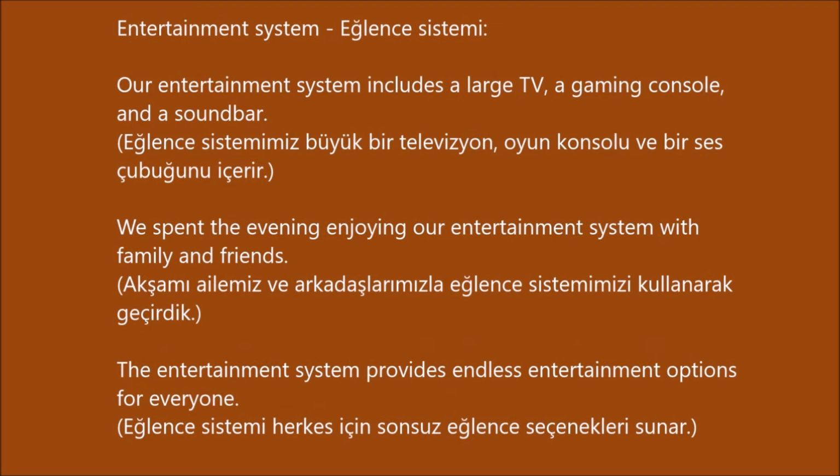Entertainment system. Our entertainment system includes a large TV, a gaming console, and a soundbar. We spent the evening enjoying our entertainment system with family and friends. The entertainment system provides endless entertainment options for everyone.